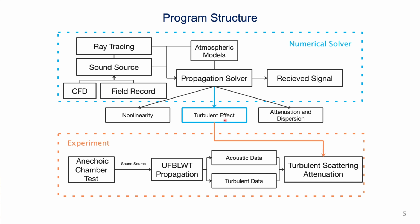The turbulent effect is a key factor of our research, so we conduct a series of experiments to evaluate it. We got some sources and we tested in our anechoic chamber, and we propagate the sound source through the boundary layer wind tunnel. During tests, we collect the turbulent and acoustic data and use them to analyze the turbulent scattering effect.